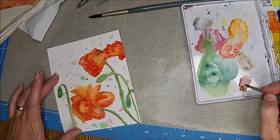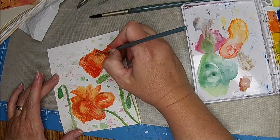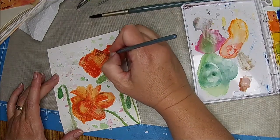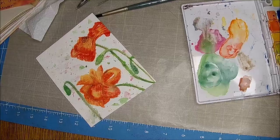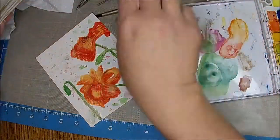That's kind of fun. I'm going to put a little bit of brown here. It's kind of separated. But I know it's poppies by that. Like I said, it's just for me. Okay, and all we're going to do is pop it in our journal.